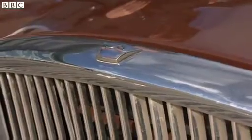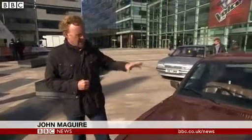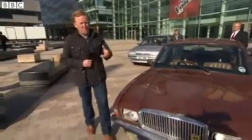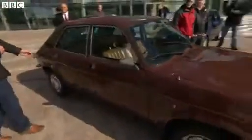These days, modern cars are all named after numbers or letters or even punctuation, exclamation marks. But back in the day, in the 80s, they were called things like Allegro, like Sierra, like Montego. They're names that are poetic, that are romantic, that are exotic. And look at this, a wonderful example of an Austin Allegro Vanden Plas.